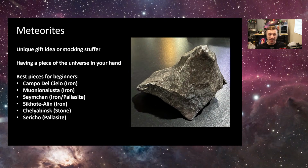There's obviously hundreds of pieces out there, or thousands of different types that you could get, but these are relatively easy to find, not incredibly costly, and stable. So if you're looking to start a meteorite collection or just do something unique, these are probably six that I would recommend there.